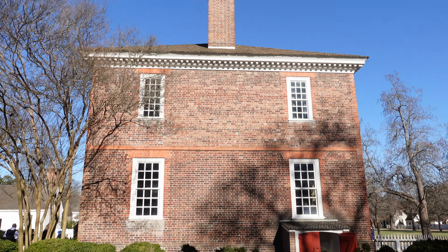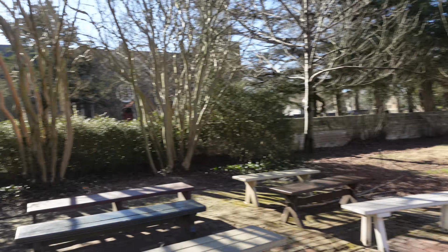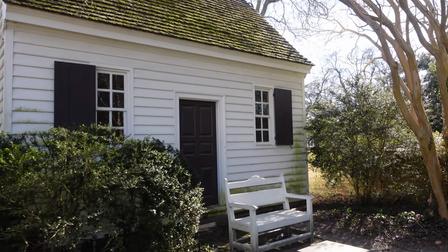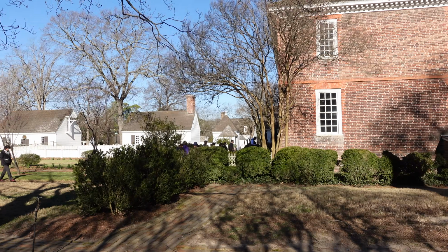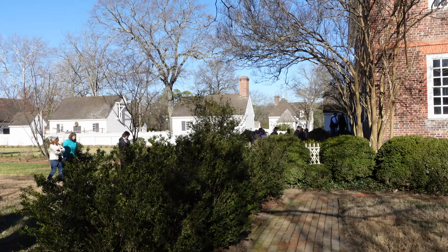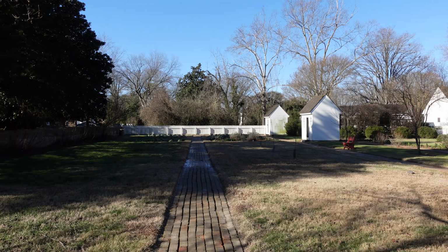All right, made it back here, and it's getting crowded. They hold you up and let you go in about 10-minute intervals, and the lady gives you a little spiel about the history of the house and George's history. So gonna walk the grounds here. It looks like everybody's headed inside the house, but a bunch of cabins over there, garden back here.